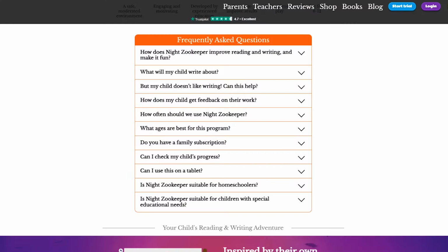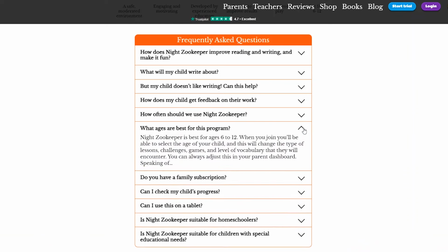Another great kids reading app that's really good for struggling readers is Zookeeper. This is a really fun program that teaches all the basics like spelling, grammar, and vocabulary, but it's also a creative writing program and it's really fun for kids. It's definitely not your standard learning app, and I really like that about it. The Zookeeper program is recommended for kids ages 6 to 12, so it'll be best for kids who already have the basics of reading down. But like most of these reading apps, you can adjust the level to suit your child.